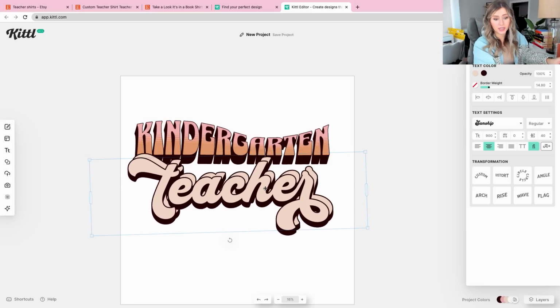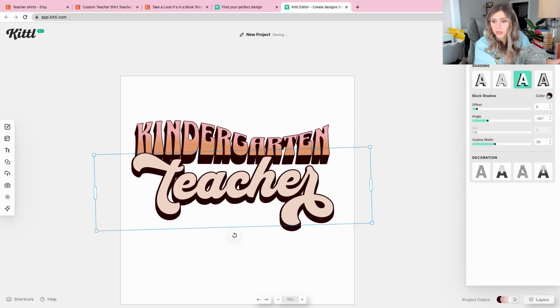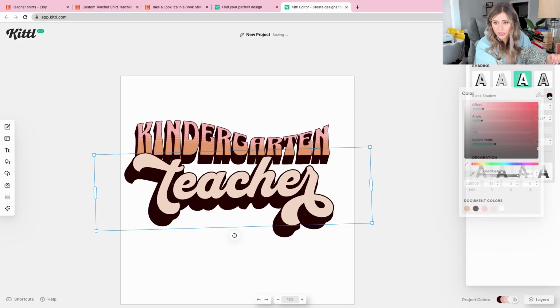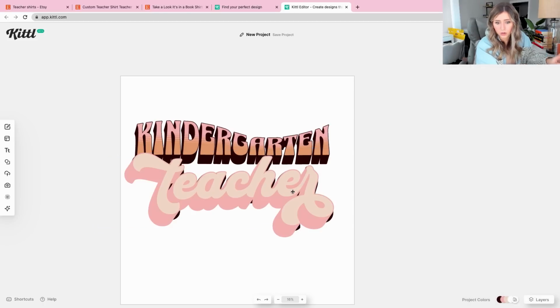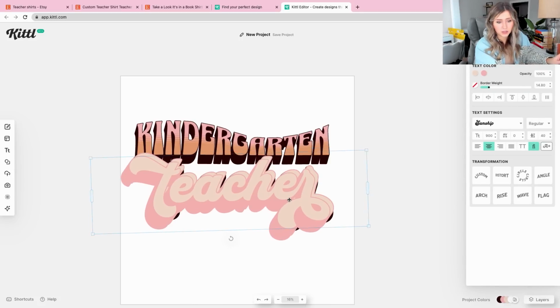I'm going to copy and I'm going to paste this. And I'm going to make this into a shadow. And we're just going to keep offsetting it, just to -128. And I'm going to do the same colors that we had earlier. So I'm going to copy, I'm going to paste. Again, I'm just offsetting slightly.